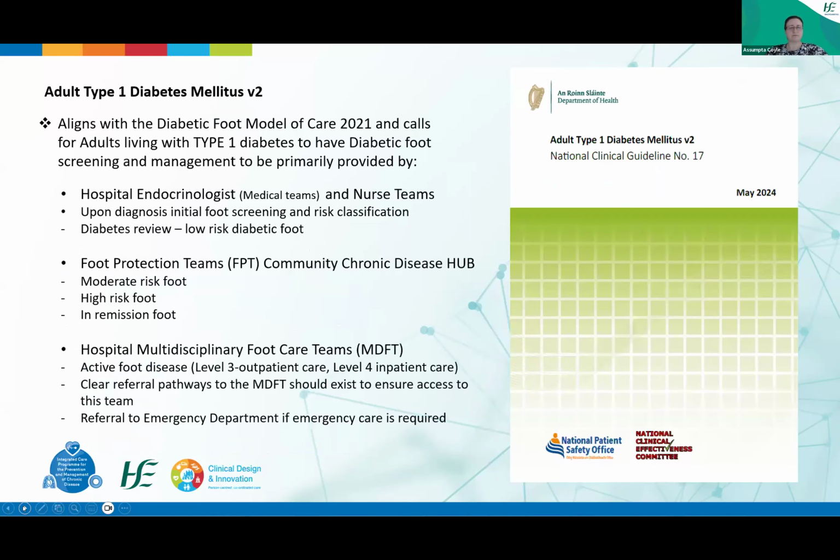Next slide, Lauren. In relation to the adult type 1 document, it also aligns with the model of care. Though the care for the patient living with type 1 diabetes is primarily within secondary care under the new chronic disease hubs, the foot protection podiatry team can look after the moderate, the high risk and the in remission foot, providing care for patients living with type 1 diabetes closer to their home. And then escalating if the complicated foot becomes active, to the MDT in the hospital.